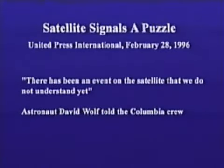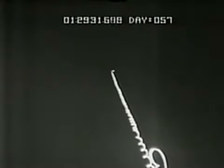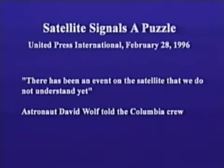On February 28, 1996, United Press International published an article, "Satellite Signals a Puzzle," mystifying the STS-75 tether incident. When the astronauts were actually able to regain contact with the tethered satellite, they found several unexplainable surprises. The article states, "There has been an event on the satellite that we do not understand yet," astronaut David Wolf told the Columbia crew. First, radio signals from the satellite caused engineers some surprise. The configuration of several systems had changed from when NASA lost contact with the craft on Sunday. For example, the spacecraft's nitrogen fuel tank was emptied and its steering thruster valves were opened. In addition, a gyroscope that had been left on was powered off, while 2 other gyroscopes remained on.